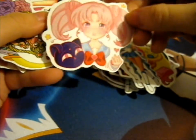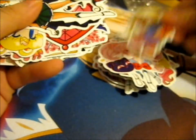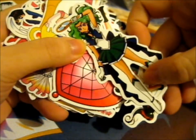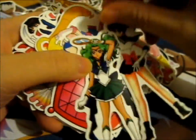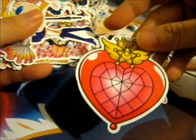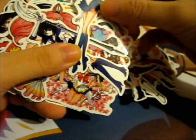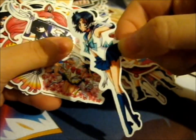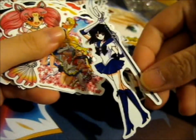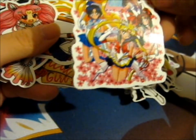Mercury. Mini Moon and Luna P. Or Greeny, or Chili, or whatever, say her name. A gangster. We got Neptune. And a proper Jupiter outfit. Mini Moon's Heart Compact Transformation Brooch. Very cute. A proper Sailor Mercury, Sailor Saturn, the main inner Sailor Scouts.